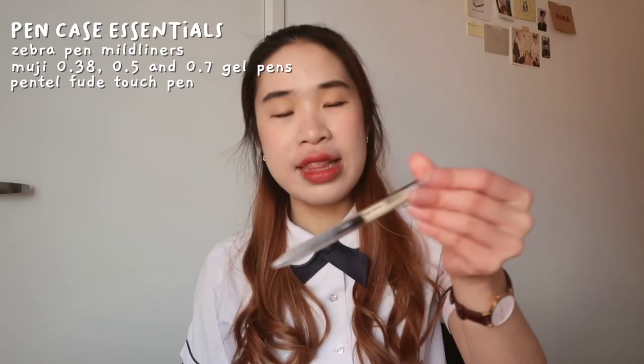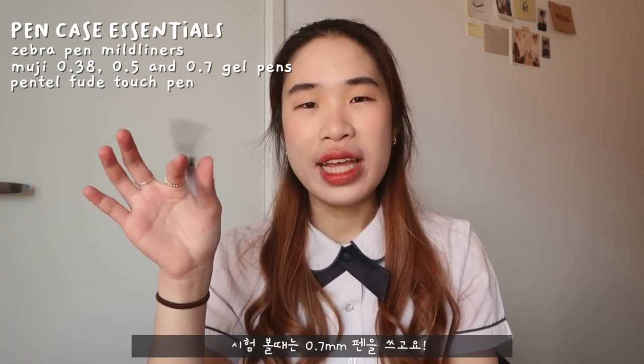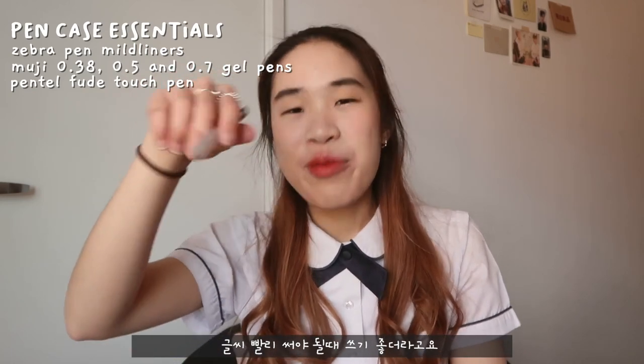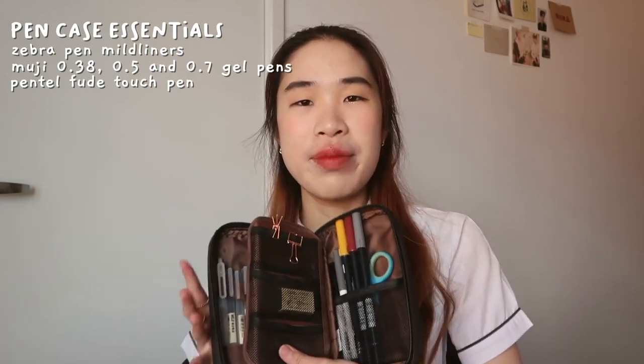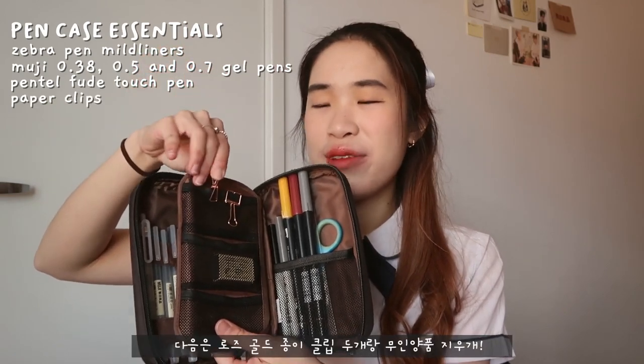I use the 0.7 ink one for exams. For me, yeah, I can write really swiftly with this, so whenever I'm doing essays, I just keep writing using this one. That's the basic front of my pencil case, and if you open it up, there's another compartment here. So I have a paperclip here, a rose gold paperclip.